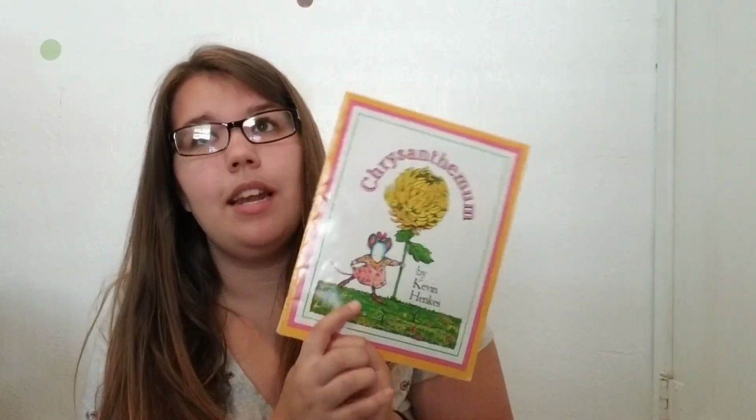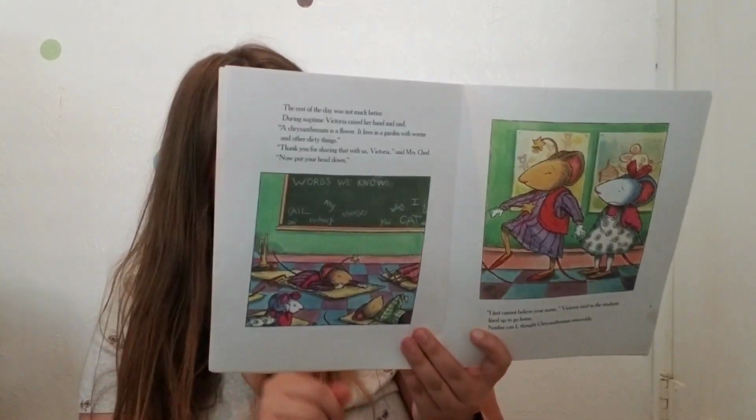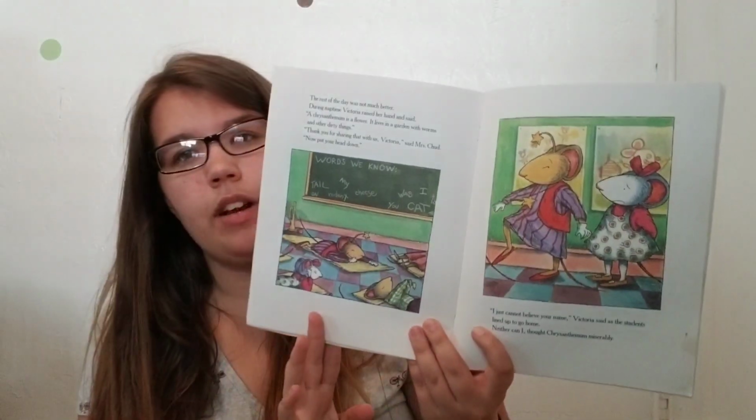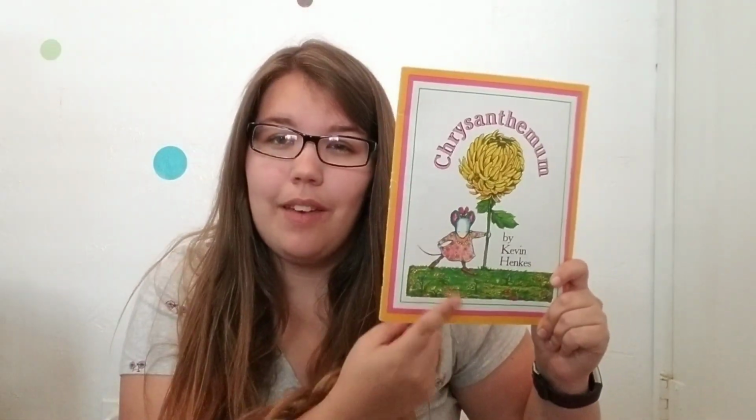This book is Chrysanthemum by Kevin Henkes, and I absolutely love Kevin Henkes. I love his Chrysanthemum books, and I love his newer books. I believe he has a Caldecott winner, or maybe an honor book. So cute. The Chrysanthemum series that he has is about little mice, and then he's got a couple other cute ones. He is one of my favorite authors, and I want to collect all of his books. So, Kevin Henkes.